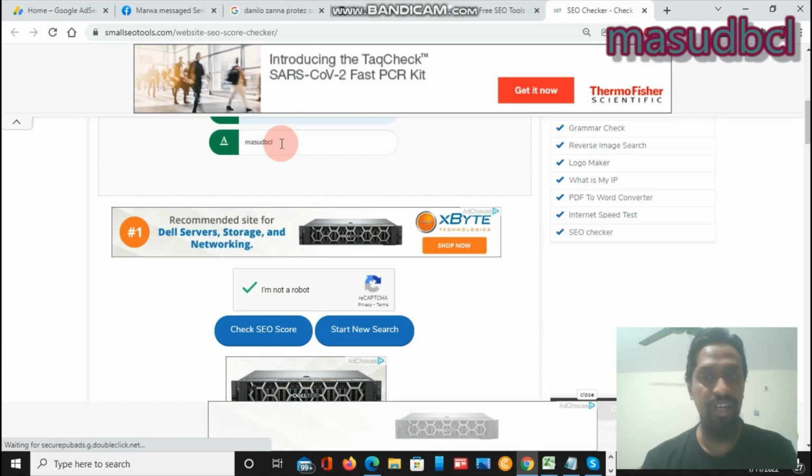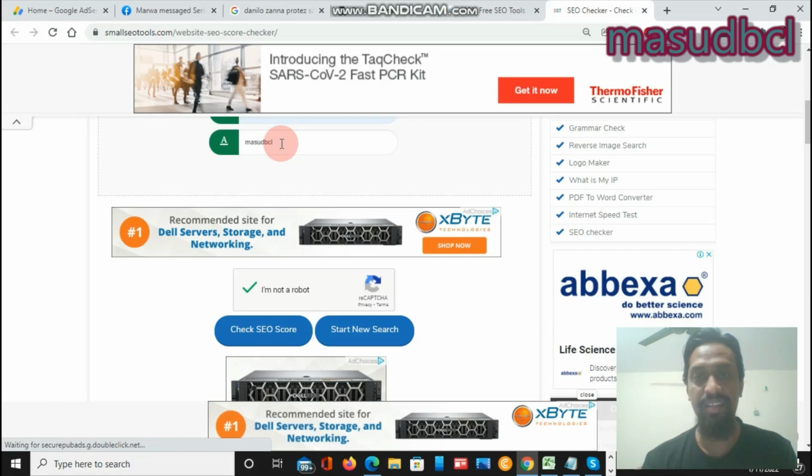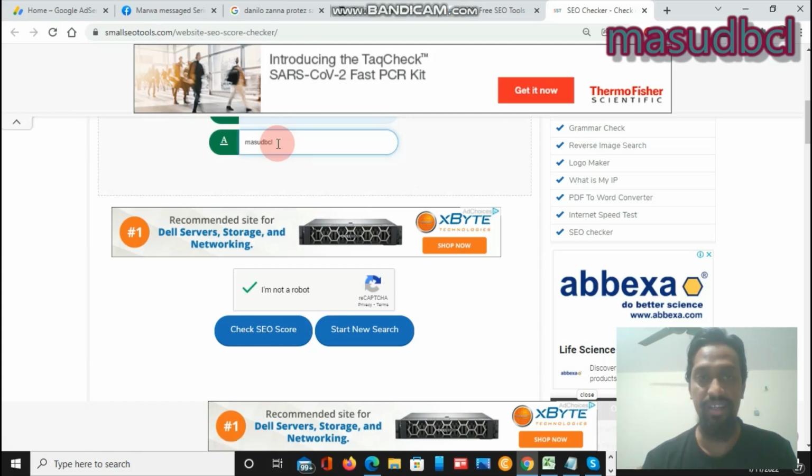Like if you are trying to make an article website with the keyword iPhone, then the main keyword will be iPhone. But iPhone is a buzz keyword which is quite tough to rank. Then you have to identify good related keywords using tools. Tutorials are available on my YouTube channel. You can check all of this.